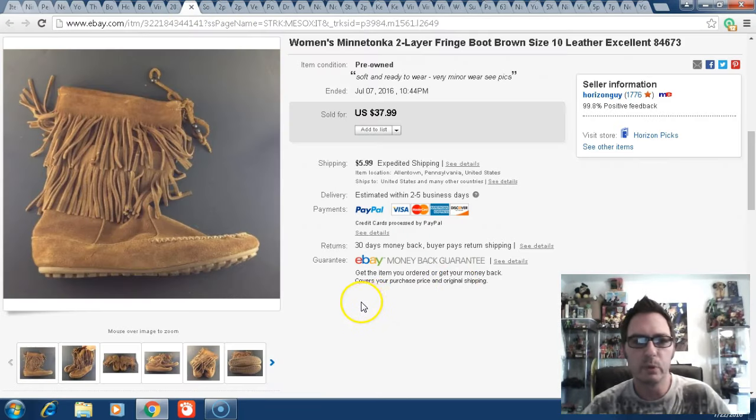Hey, these beautiful moccasins were part of a bin lot that I got at an auction. I got the bin for, I think, $10, and I ended up selling a pair of Adidas shoes out of there for I think like $35. I had them in a previous video, and then I sold these moccasins. Let's see, moccasins, $34.19. Best offer taken on that.